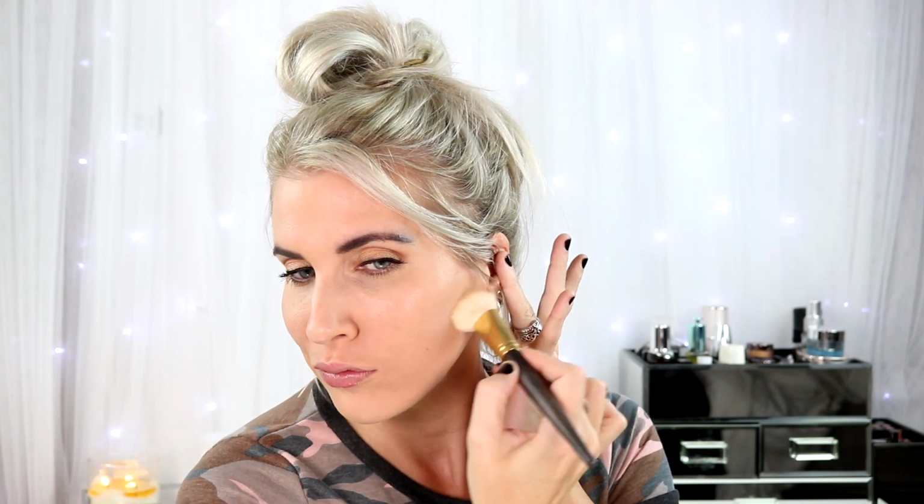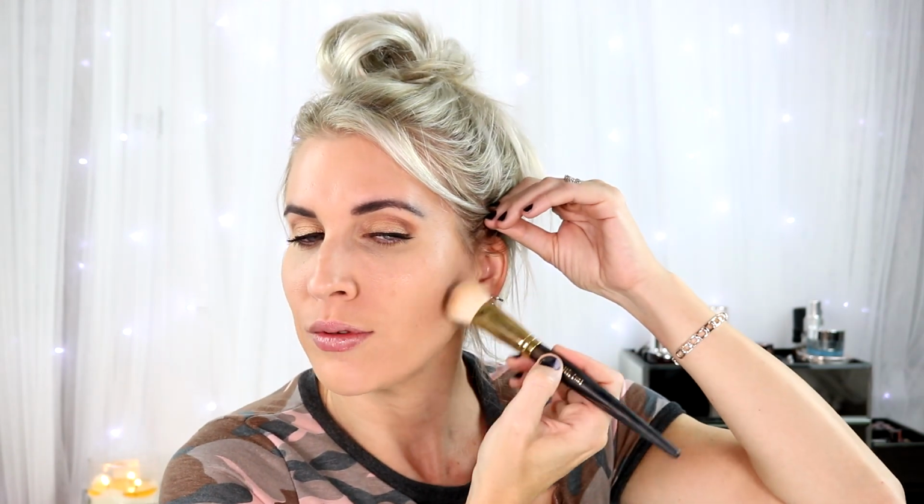It blends out really nicely. Do I look contoured? I don't even know. I mean, that is a pretty shade, I would say. The perfect light contour shade for people who are fair. Right? I think it looks really pretty. I think she did a really good job with the contour. Gosh, I'm like loving all of this product.